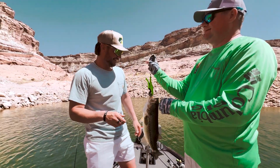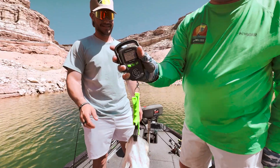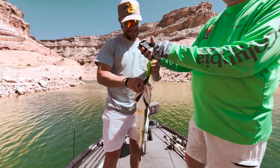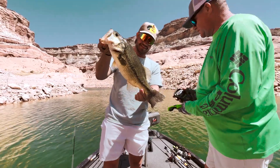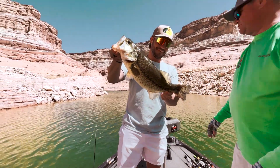We weren't able to get the catch, but what's the weight, Kyle? 4.06. Yeah. That is the largemouth of the week so far. See, you did it finally. Wasn't it worth it?